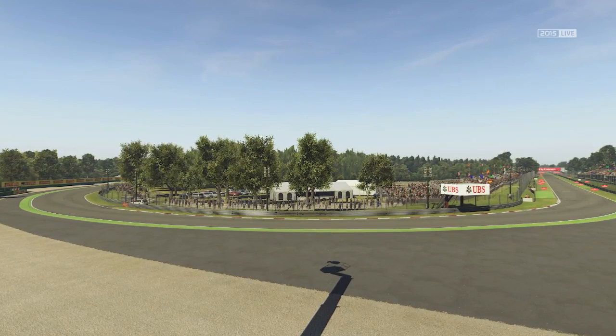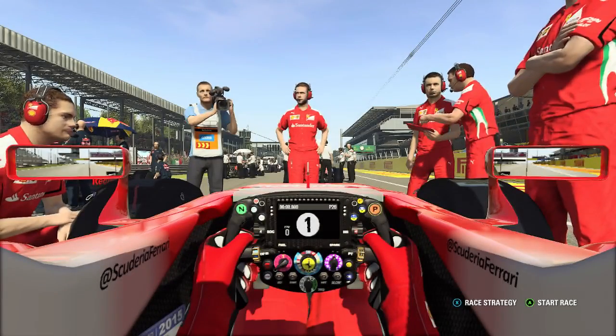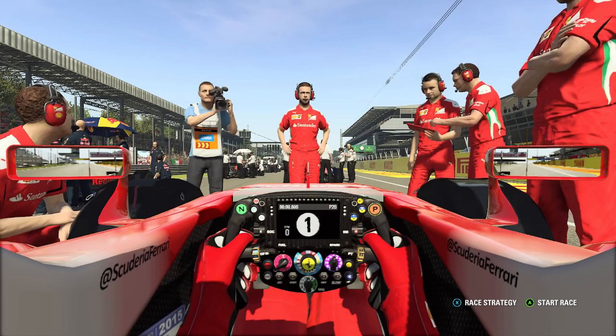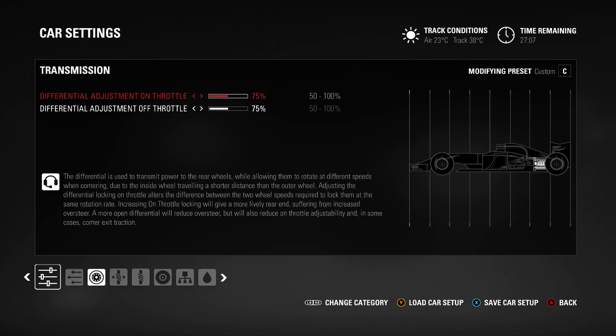It is episode number 11, I believe, of Zero to Hero. We are here for the Italian Grand Prix and round 12 on the calendar, if I'm correct. As you can see, we are here at Ferrari's home track, and obviously we're going to be keen to impress and try and perform for the Tifosi here at the ever famous Monza circuit.